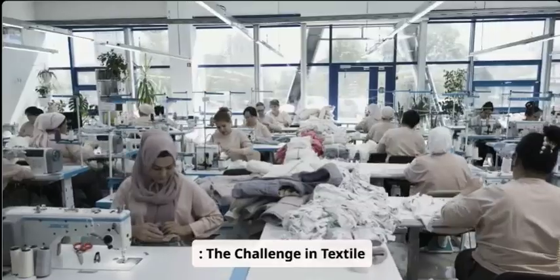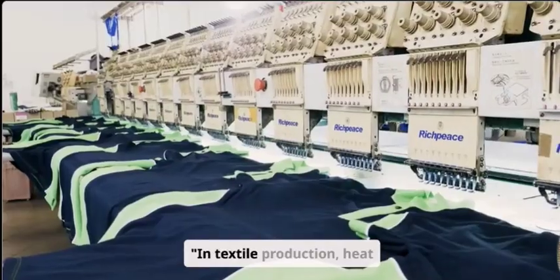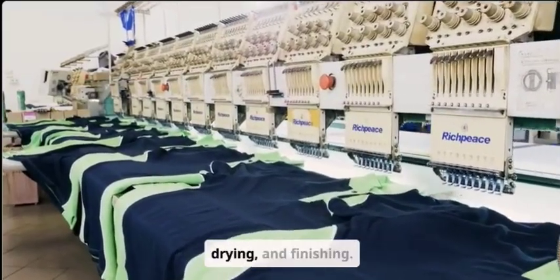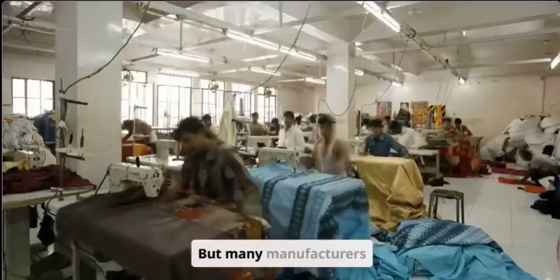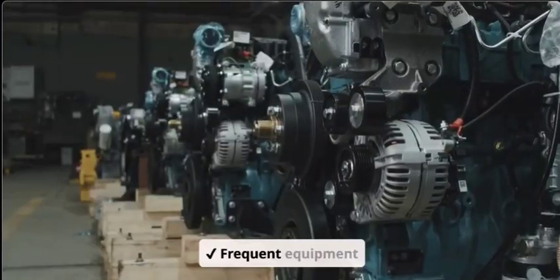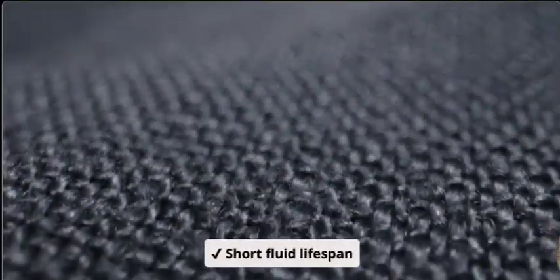The challenge in textile processing. Common textile industry challenges. In textile production, heat transfer plays a crucial role in processes like fabric dyeing, drying, and finishing, but many manufacturers face inconsistent heat distribution, frequent equipment breakdowns, high maintenance costs, short fluid lifespan.